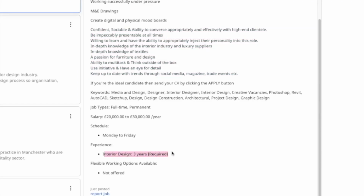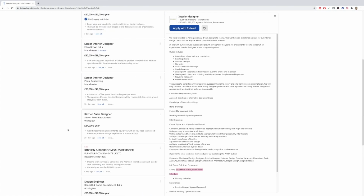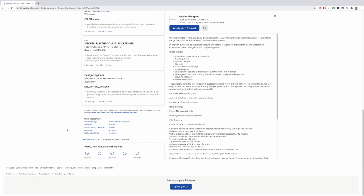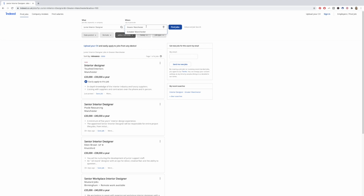The experience that they require is 3 years, whereas the experience for senior level was more like 5 years, and that is 20 to 30,000 per year. So yeah, I would say that this is definitely a description of a midway designer. Now let's scroll down and see if there's anything. Oh, no juniors. Looks like it's a tough time for juniors.